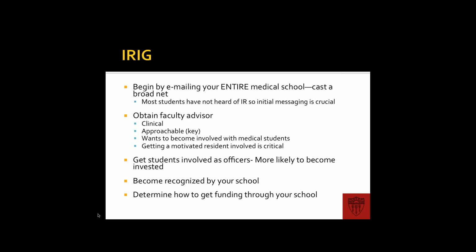And I think having a resident involved is key. So at your institutions, I think you need both an approachable faculty advisor and a resident that's motivated to get involved. And it's important that both be approachable because if they're not, we can actually have the opposite effect and turn med students off. I tried to get as many med students involved as officers and in leadership positions as possible. I think they're more likely to get invested that way.